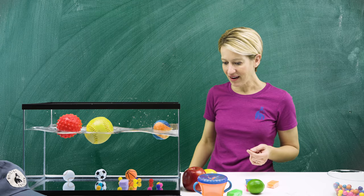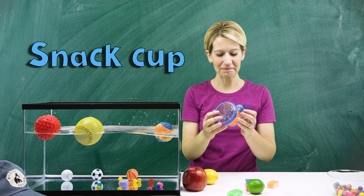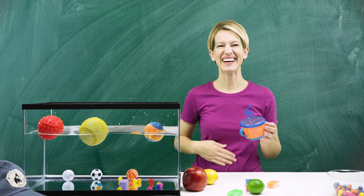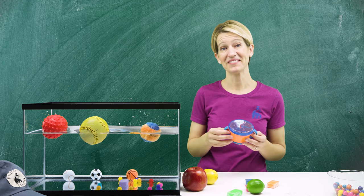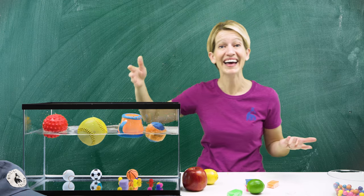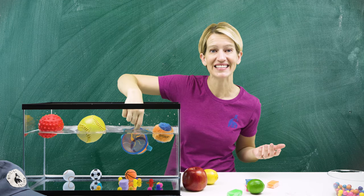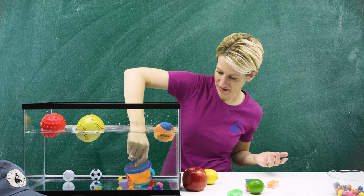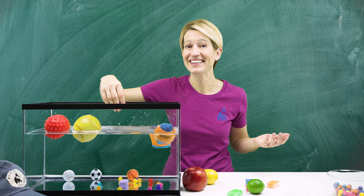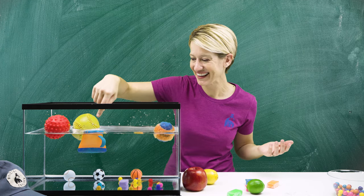Huh. Okay, well, what about the snack cup? Well, it used to have dinosaur crackers in it, but I kind of ate them all. Oh well, let's put it in. It floats too. Let's fill it with water and see if we can get it to sink. Nope. It still floats.